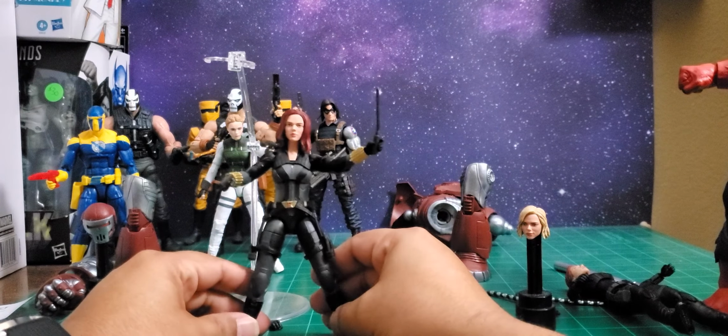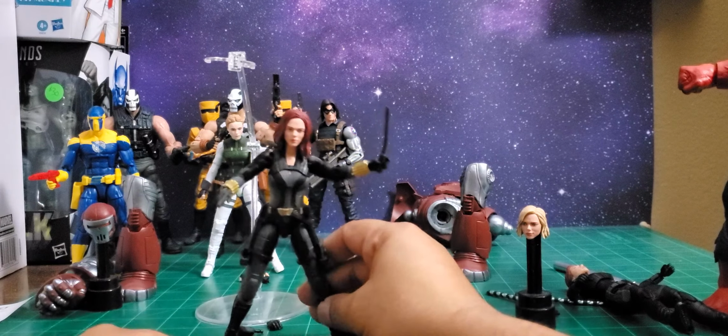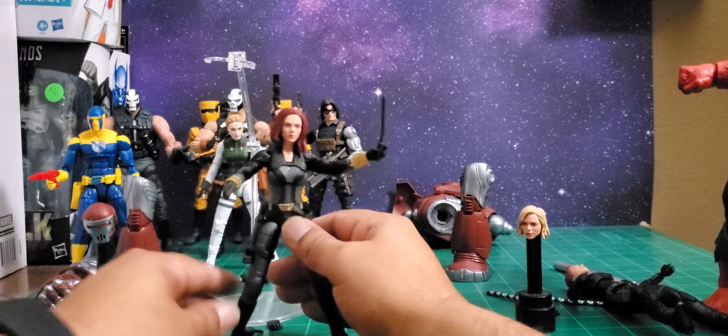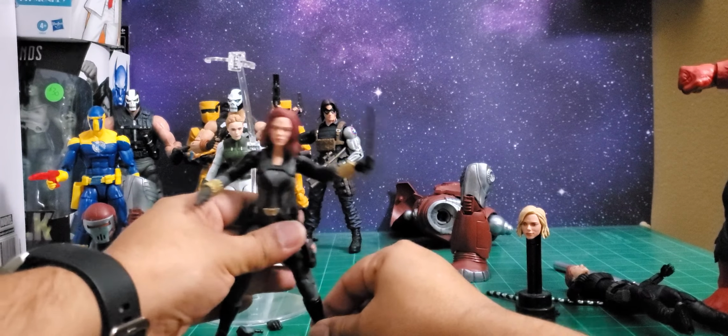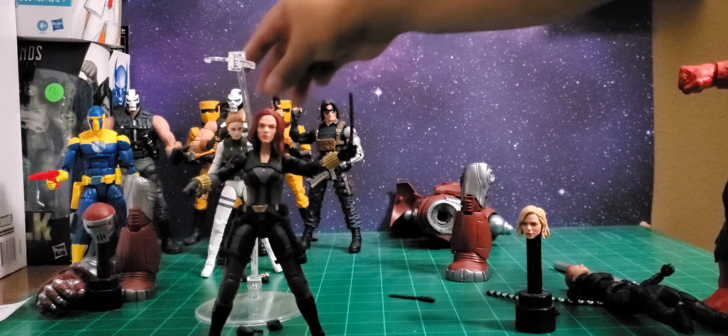Should you get it? I don't know. I mean, if you're a completist, why not? But I wouldn't recommend getting this one or the other figure that I just reviewed. But there's a lot of difference in these two, so they're not using any of the same parts. So that's pretty good. I guess they didn't really skimp out on us like that, but I am looking forward to getting the white suit Black Widow and the gray suit.